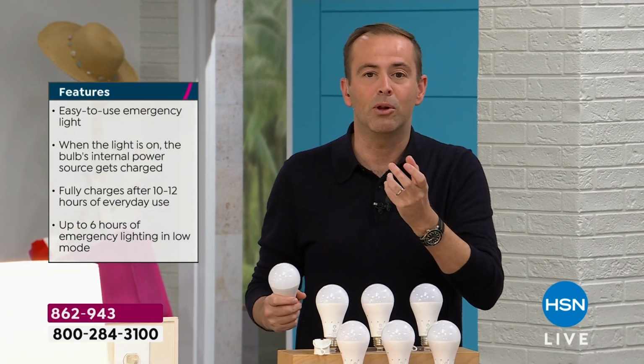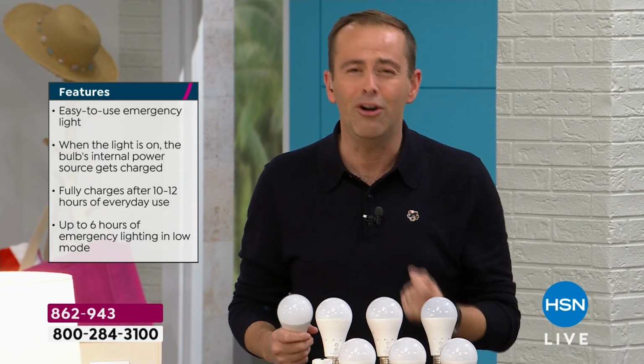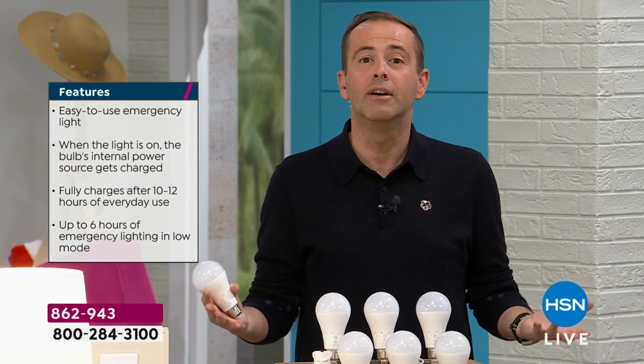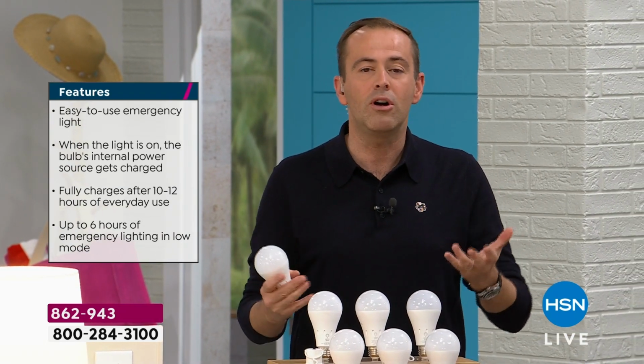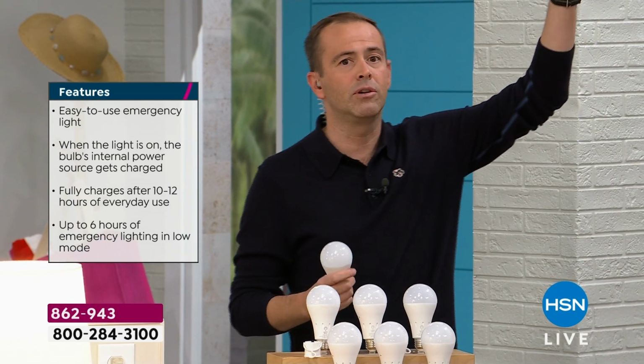When you have these light bulbs, if the power goes out, your lights will still work. We're going to live normally. It's going to feel like nothing's wrong. Your light bulbs will still work. The lights in the bathroom will work, in the sconce. The chandelier in the living room is going to work.